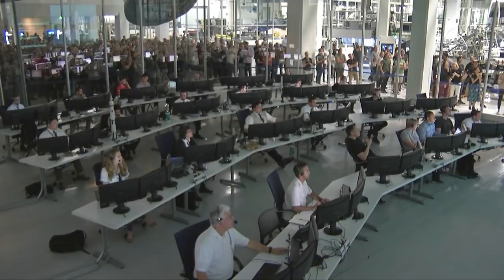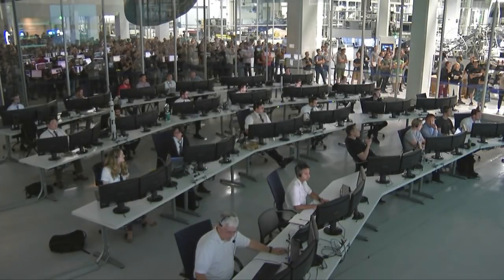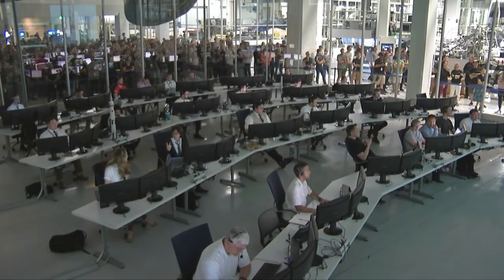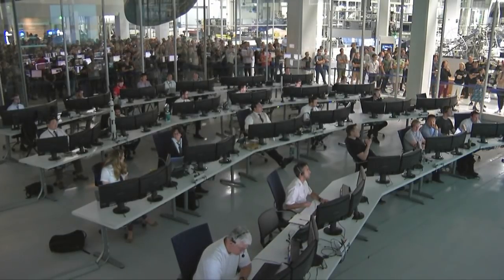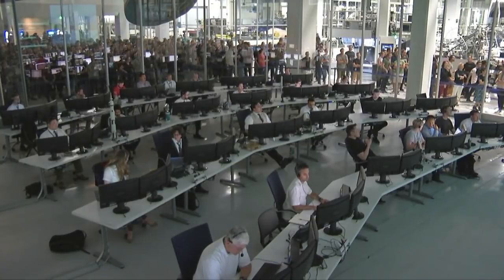With Dragon deployed, the next major milestone will be deployment of the solar arrays as Dragon makes its way to the International Space Station. That's coming up in just about 2 minutes. Now let's pass it off to Leah Cheshire for coverage of the solar array deploy.